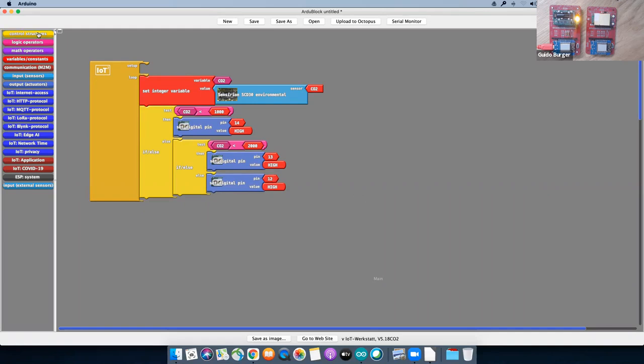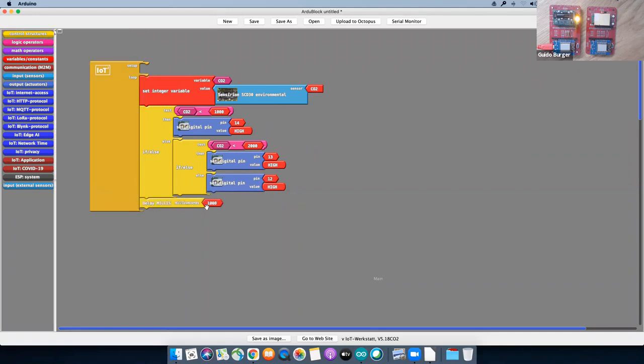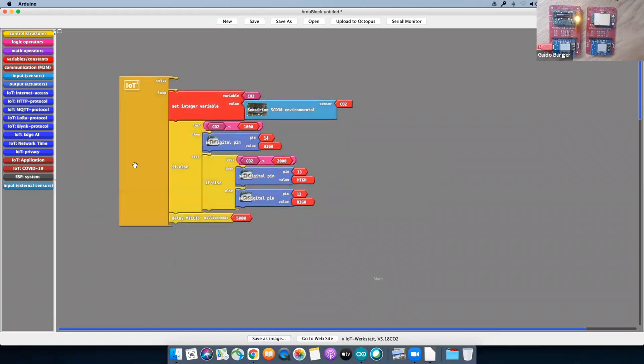Now, one thing which is missing is a delay. We want to have a sampling time assigned to this procedure, which is maybe 5 seconds. So we want to monitor every 5 seconds what the current CO2 value is, store it in the variable, do the comparison and switch the lights on and off. That's in a nutshell our CO2 traffic light. Very simple, very easy, straightforward.